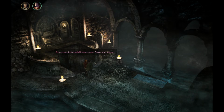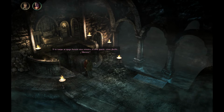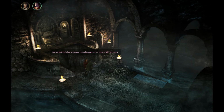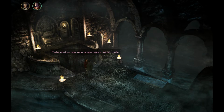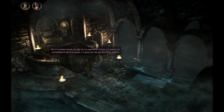Adrian, I will resuscitate you. If your body shuts down for a few minutes, your soul will... How can I say this? Be free. I know there are plenty of near-death experience reports, which confirm this. A soul shade will generate simultaneously on the other side of the mirror. Won't that cause some kind of brain damage? Don't worry, Adrian. The human brain can get by for a few minutes without a heartbeat. Your soul will return to your body just as soon as you have a heartbeat again. It's not the first time I've come across this. Near-death experiences are usually what has happened when people believe that God has spoken to them.